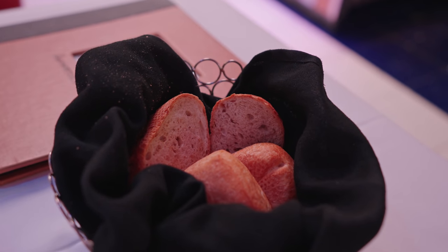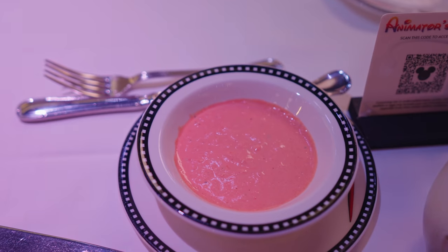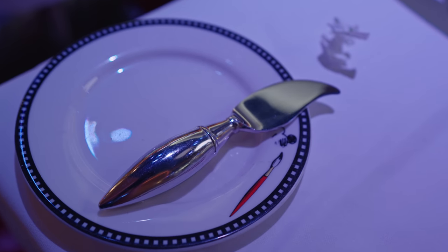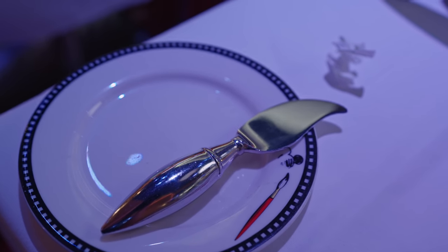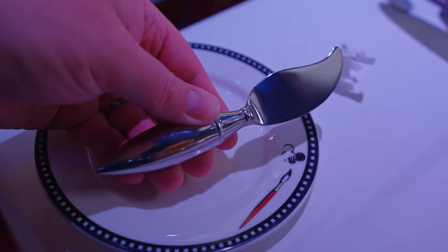So the bread course has come, and tonight we've got yet another type of bread and another dip, and very pink, it's a sun-dried tomato dip. One thing that Disney do really well, like I said, is all in the details. Just look at this little butter knife. It is so, so cute. It's a little painter's palette. I love it. I wonder how many of these go missing.